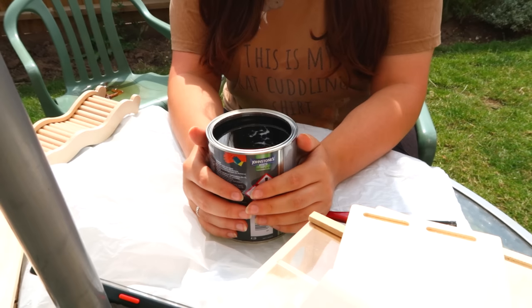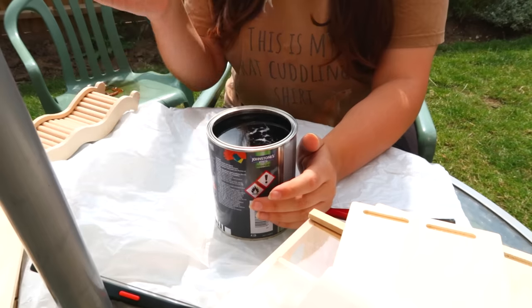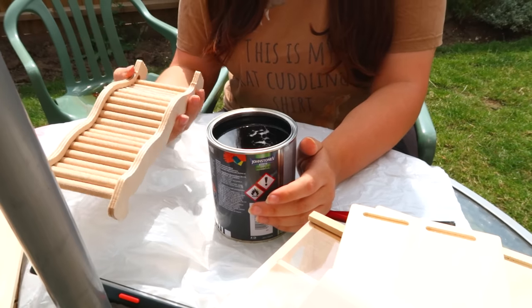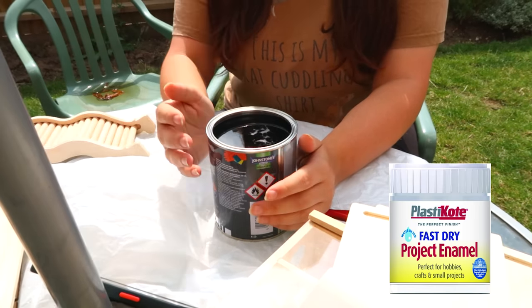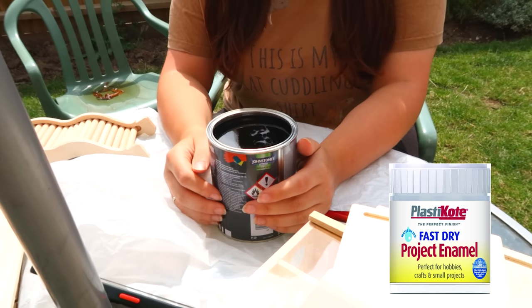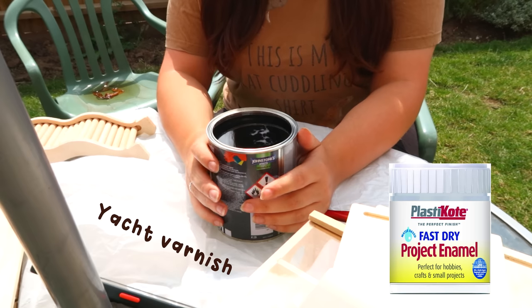So recently I've had a fair few questions asking what I use to varnish and protect my wooden items. I used to use, for years and years, something called Plasticoat. You don't get very much and it's quite expensive for what it is. So I saw people recommending on rodent groups and reptile groups to use York varnish instead.